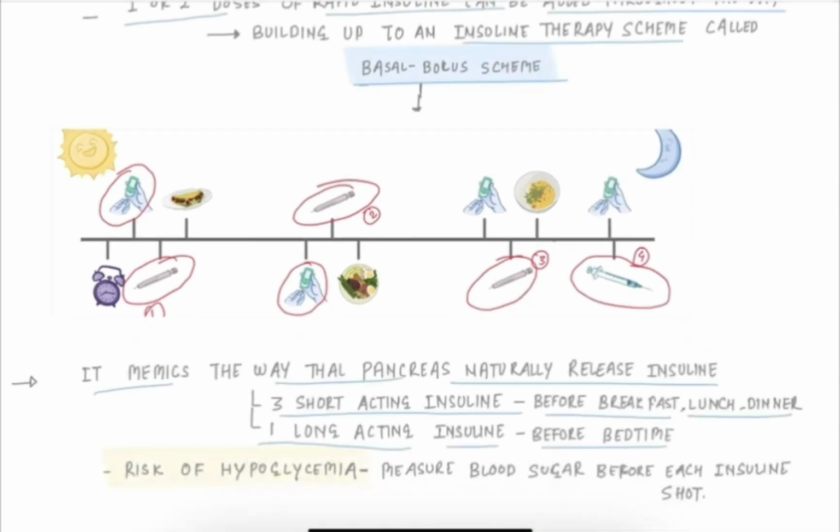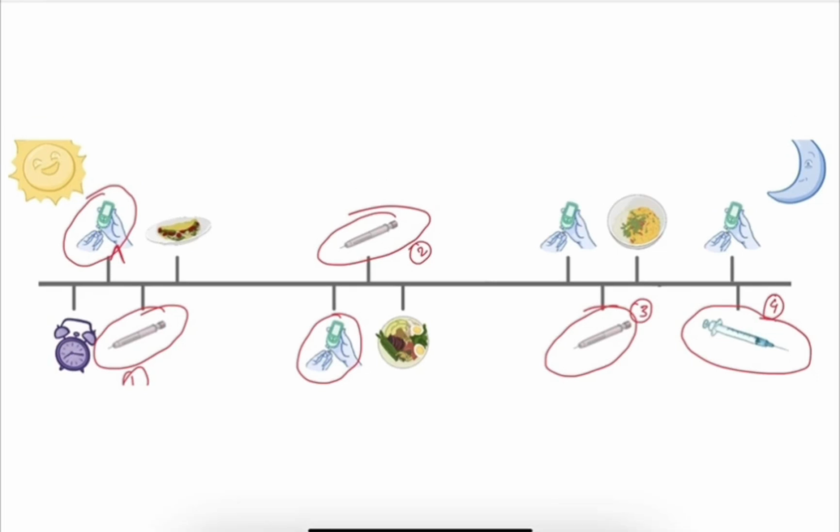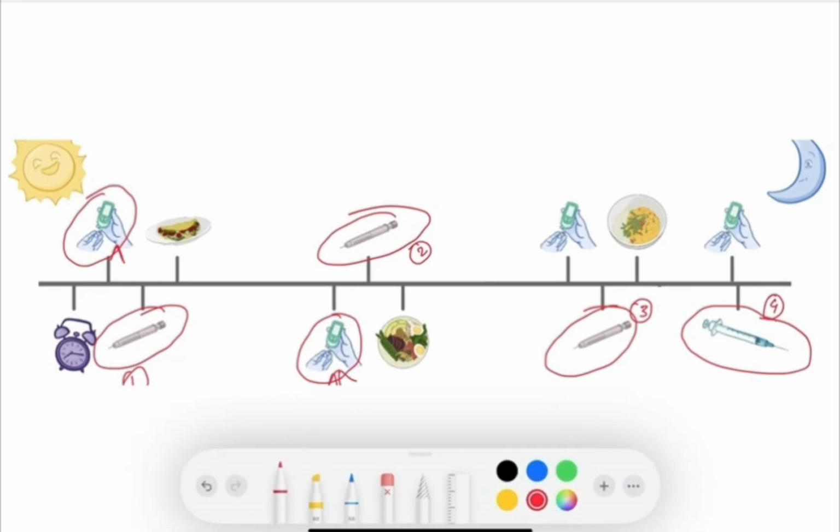There is a risk of hypoglycemia, so measure the blood glucose before each dose of insulin.